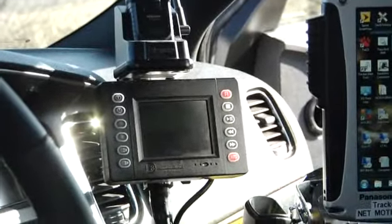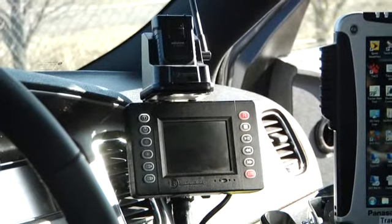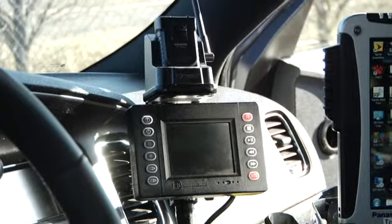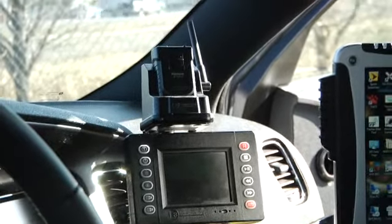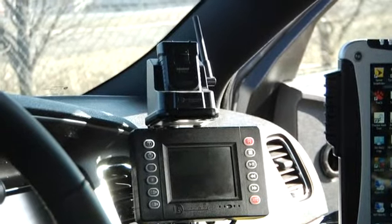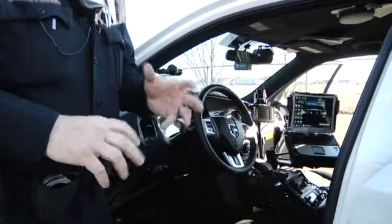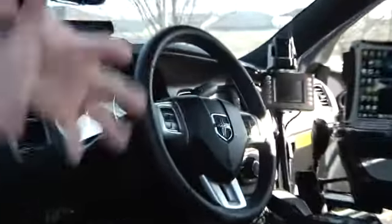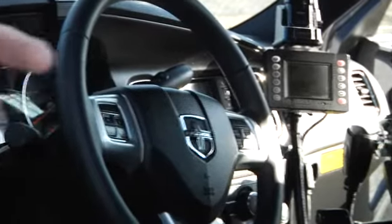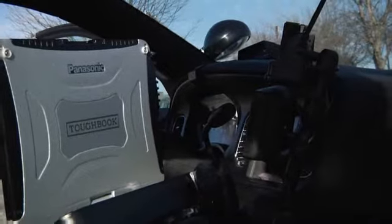Over the last 2 years we've upgraded from VHS to a DVR system, and the quality is a lot greater. It saves on having to use the tapes continually, and the sound has really changed just by switching to DVR. When we upgraded the system, we also upgraded to a wireless access point, which allows us, as soon as we pull into the lot, to dump all the video from the car DVR, which holds approximately 6 to 6.5 hours of video, and it loads into the server kept at the police department.